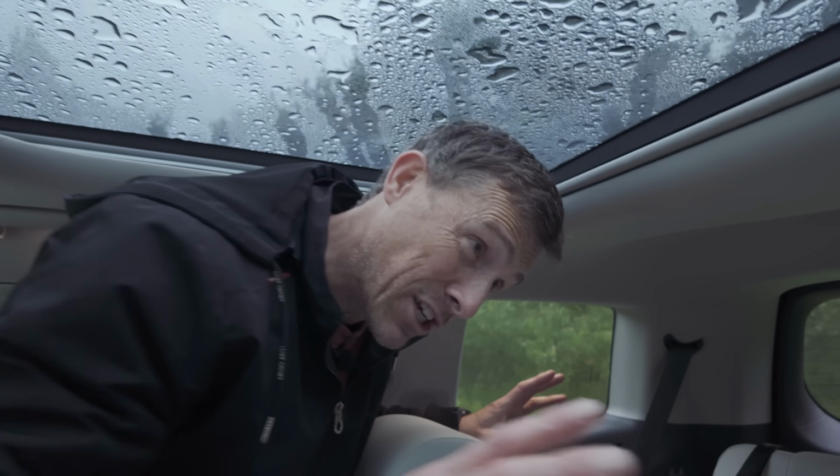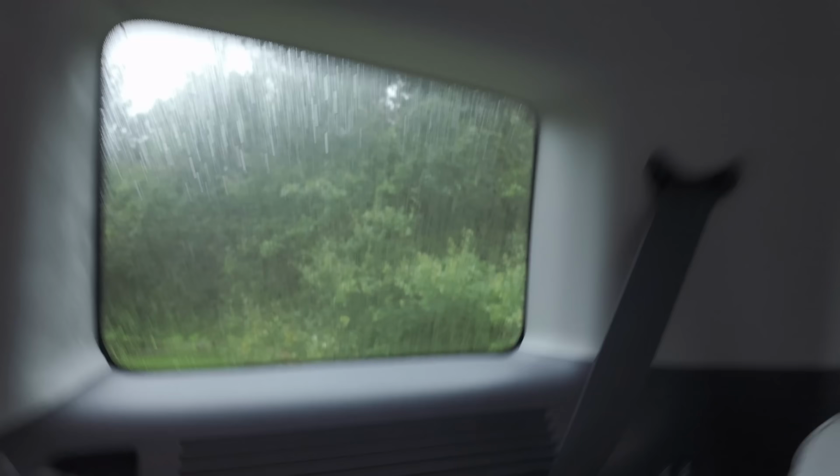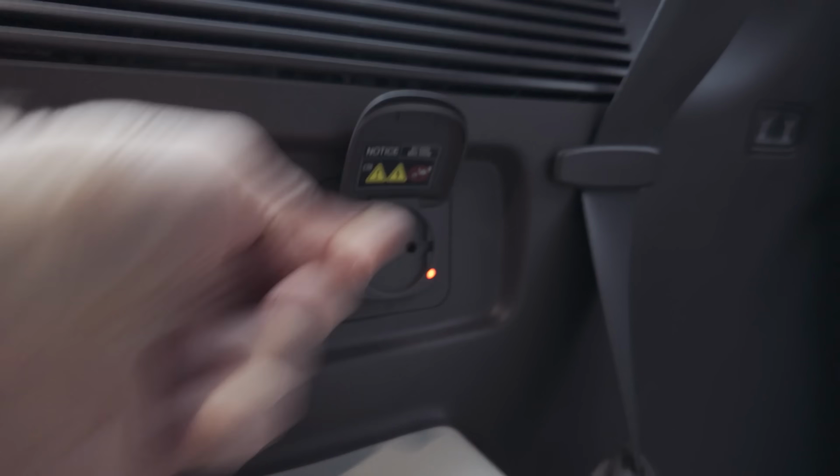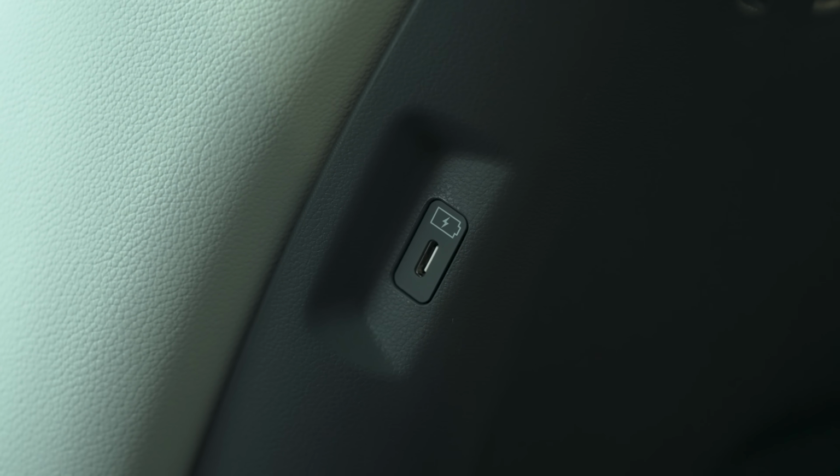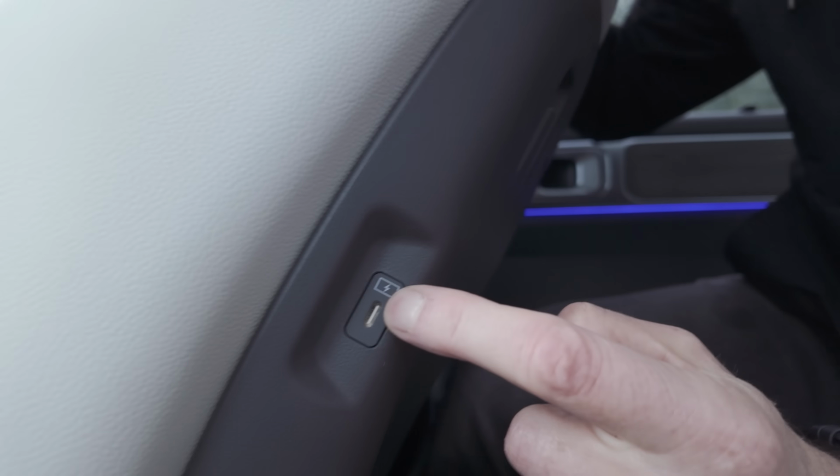So tech generally throughout the car is pretty good. If you look back here, you'll see we've got a 230 volt socket there. You've got an old-fashioned 12 volter over there, and then you've got USB-C there and a USB-C on the other side. And I like this as well. You have the USB-Cs here built into the front seat sides. Look there, and there's one there.